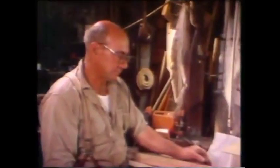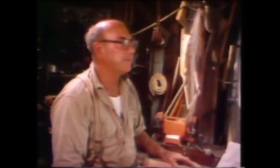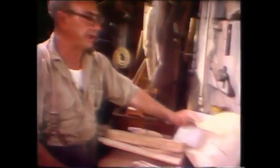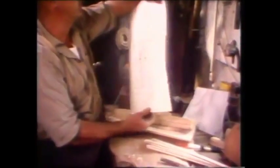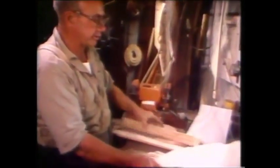Unusual or historic instruments interest Johnny, but his real passion is in creating the finest violins. How do you go about making a violin, John? What's the first step? Well, the first step is to determine what your model is going to be, and having acquired that, such as this here, which is a model of Stradivarius, 1716, then you procure your timber, which is obtained in a block like that.